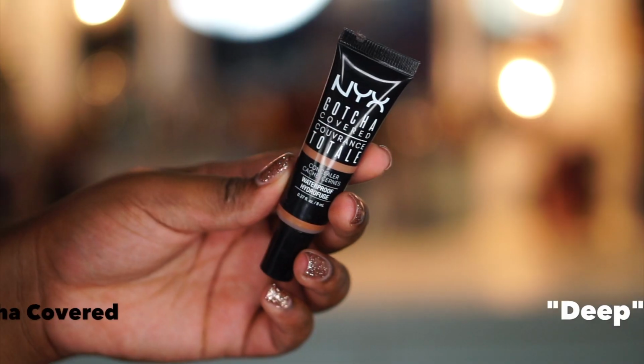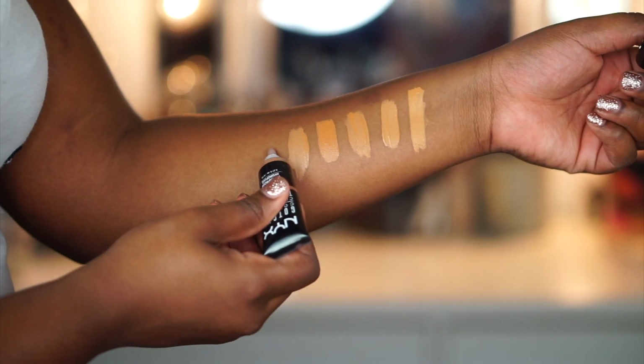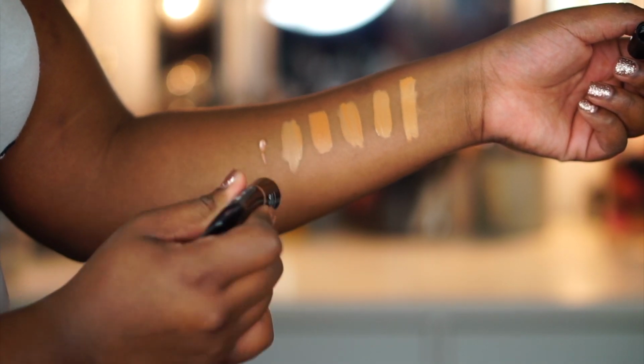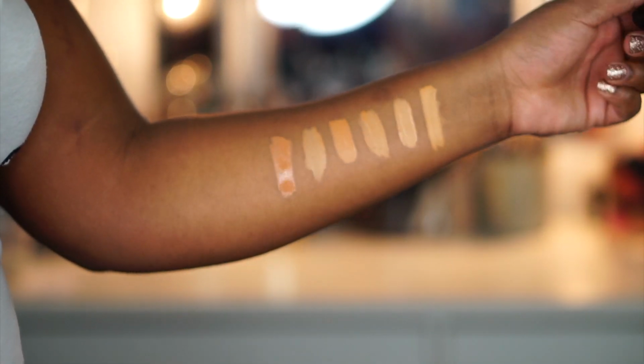So that is that. And then my last concealer is the NYX Gotcha Covered Concealer. This is a super thick concealer, and this is in the shade Deep, so it's the darkest shade once again, and it's not even very dark, but I love this concealer for spot correcting. If I have some spots that I really need to cover, I just pat it into my skin and set it with a powder. Or as an under eye concealer, if you need something really thick, really heavy, this concealer has got you covered, let me tell you.